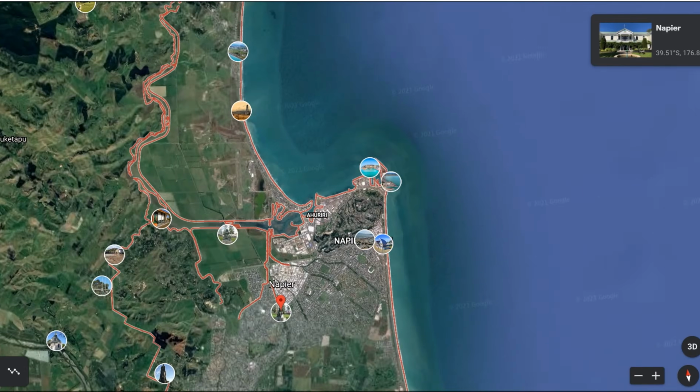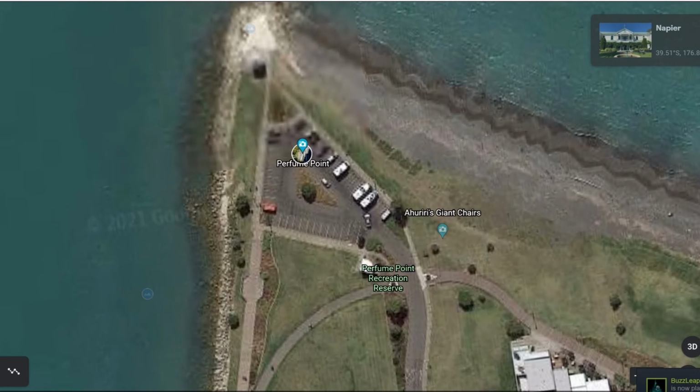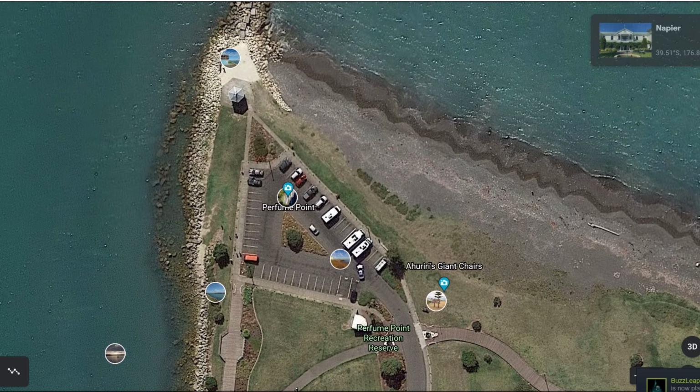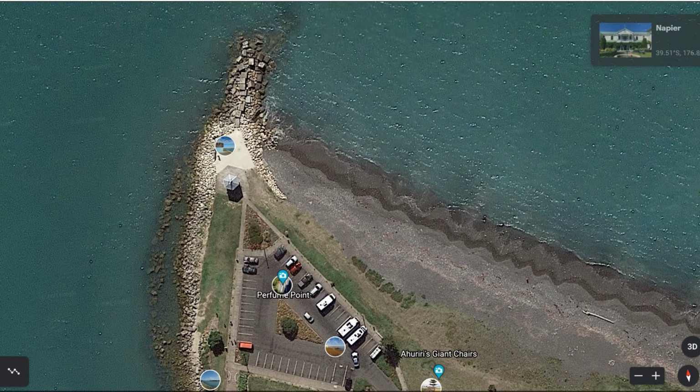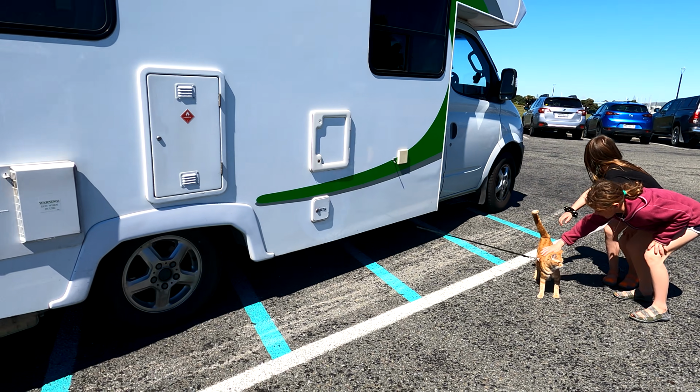Some good freedom camping spots just here. So Perfume Point is a cool place to climb on big rocks, and I remember coming fishing here with Dad when I was just a kid. But this is one of the many freedom camping locations in Napier. But this one's pretty popular and all the camping spots are all filled up.